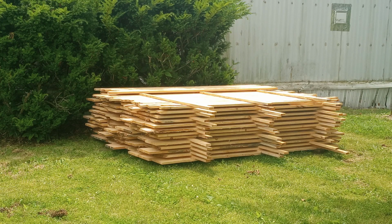It's amazing. So we're going to put the insulation board on the outside walls. We're going to put the siding up, board and batten. Andy dropped that off a few weeks ago.